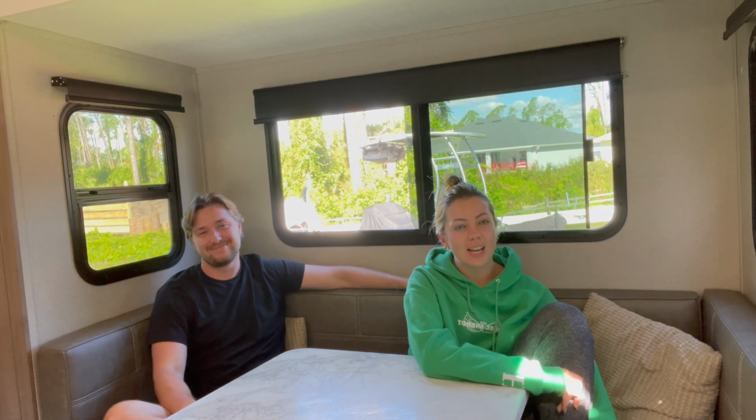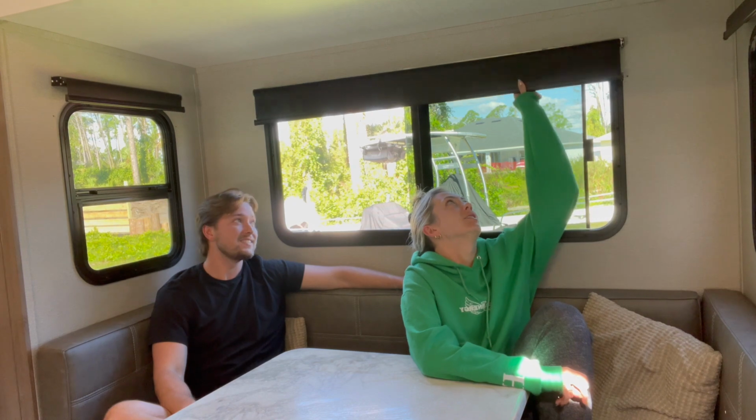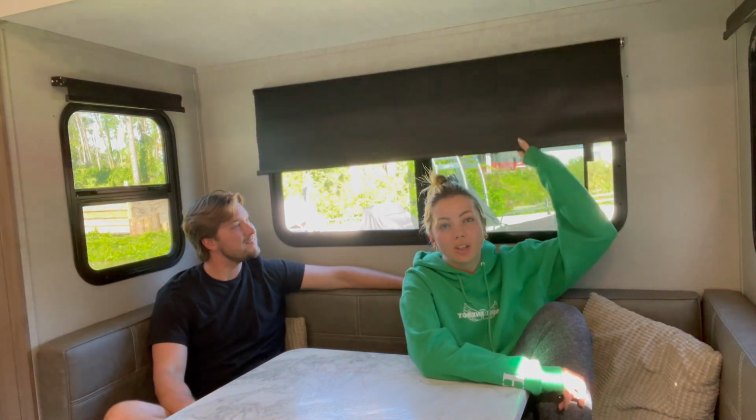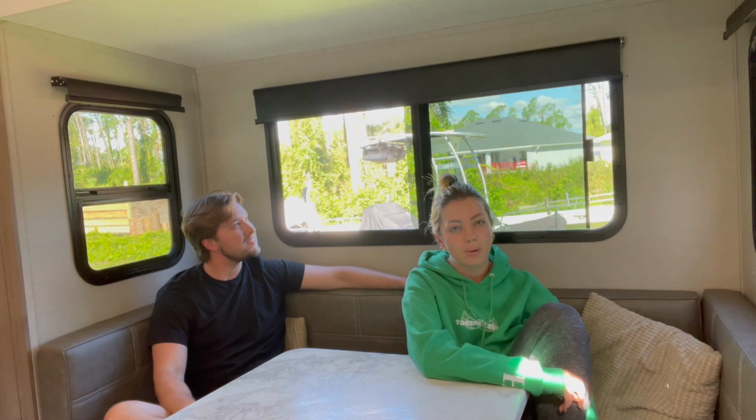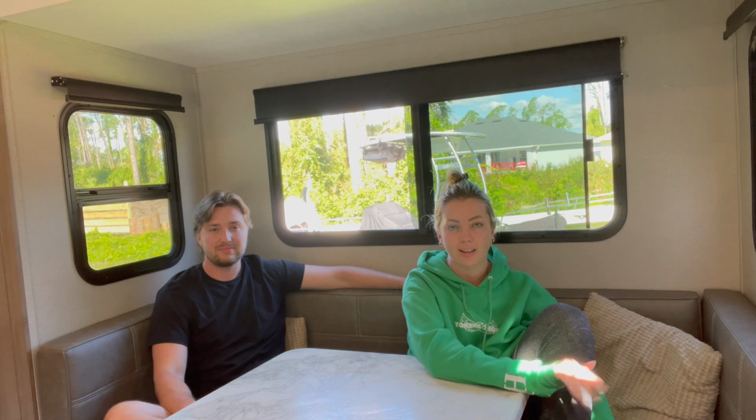So today's the first day that we cleaned the trailer, and now it is time to hang up some curtains because these black shades are just not very cute. I don't have the curtains yet, but we have the curtain rods, so we're gonna attempt to hang all of those and drill all of those into the walls today.